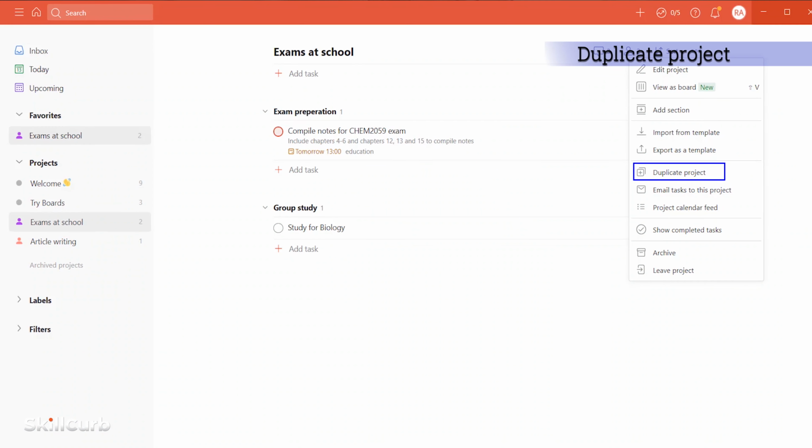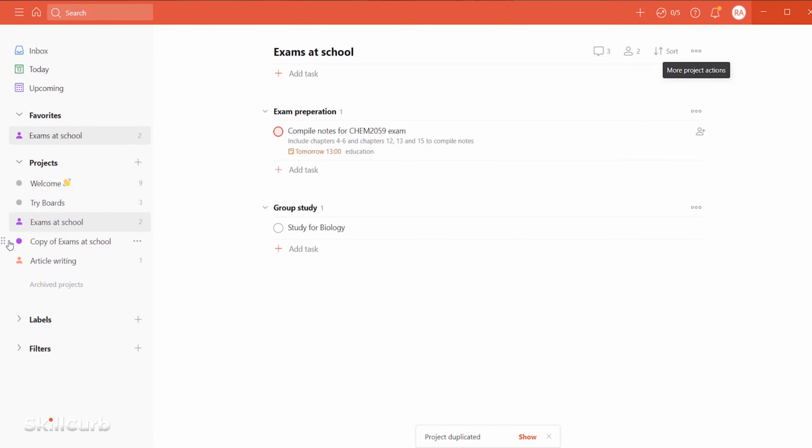The project can be duplicated here. In case you want to make changes to the actual project but want to keep the original details for reference in the future, you can duplicate the project.